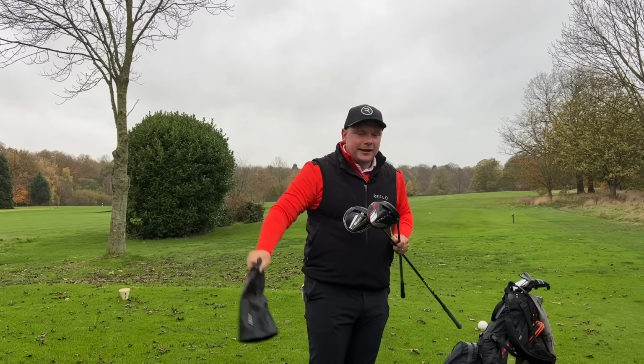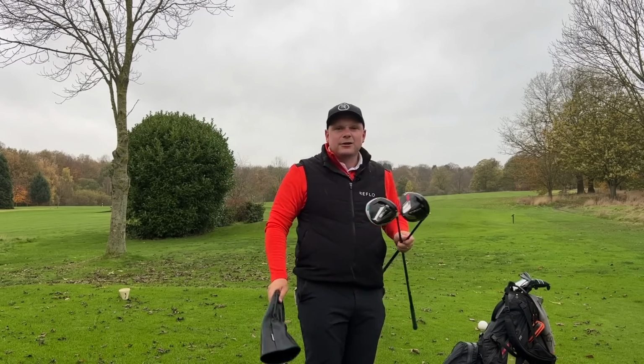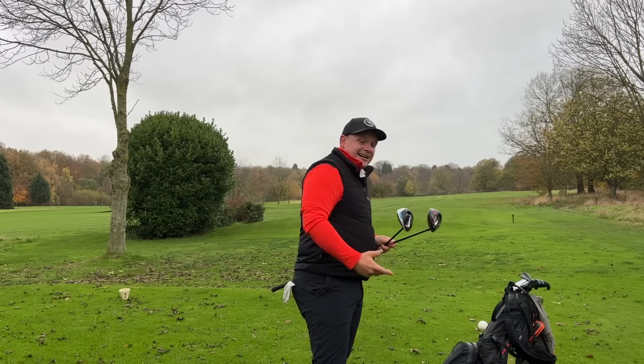Now, a lot of you may be thinking, first of all, why are you throwing a white head cover on the floor when it's really muddy? But I don't know either.